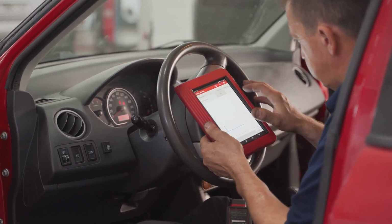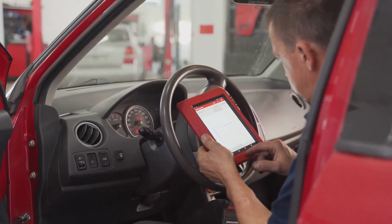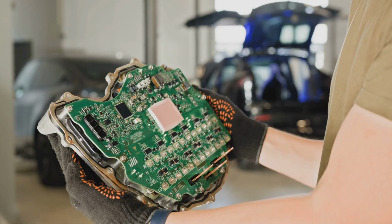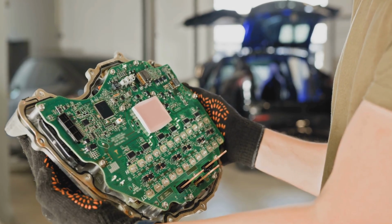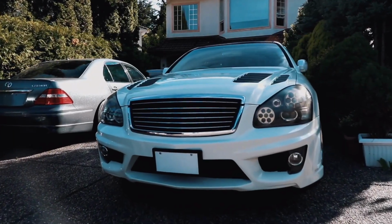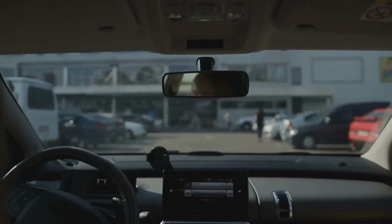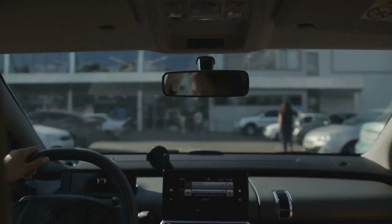Use a scan tool to reset the ECU after repairs. After replacing oxygen sensors, spark plugs, or fuel injectors, resetting the ECU allows it to relearn fuel-efficient settings. Park facing outward to avoid reversing on a cold engine. Reversing when the engine is cold consumes more fuel. Parking facing forward allows you to drive off more efficiently.